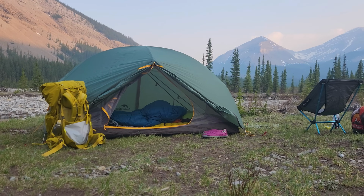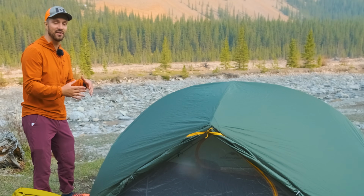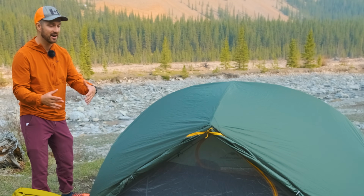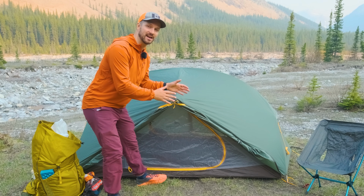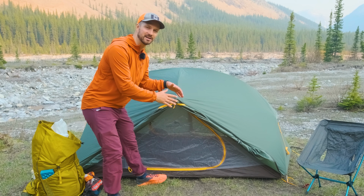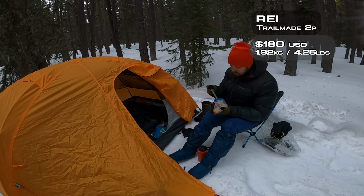And then if you're taking it on a solo trip or you're just gonna be using it by yourself, then it's light enough that it's not gonna be a ton of extra weight to carry, and you're gonna then have a ton of room inside of it. If you want a slightly less expensive tent, a little bit less roomy, a little bit harder to get because you can only get it at REI, the REI TrailMade series is a great series of tents.